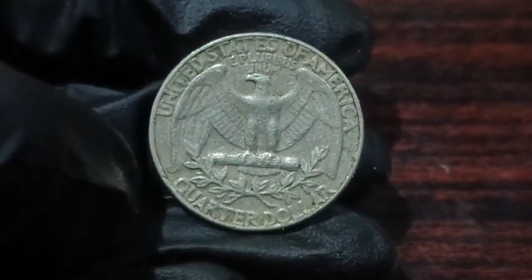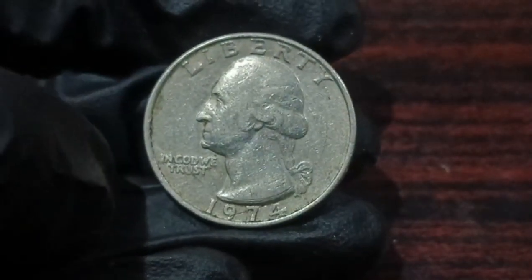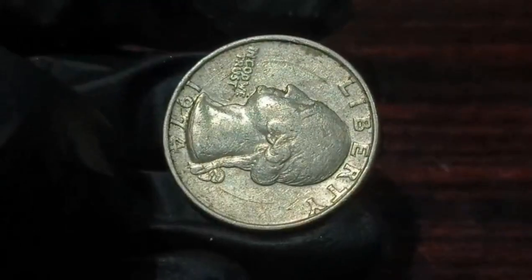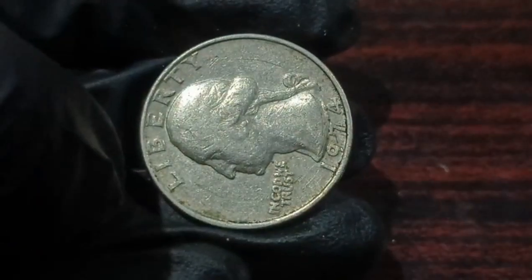The 1974 quarter dollar, though common in circulation, has developed a reputation among collectors and historians because of certain rare errors, unique minting variations, and its role as a reflection of American culture in the mid-1970s. Over time, some of these coins have become valuable treasures, commanding extraordinary prices that have turned ordinary change into fortune.